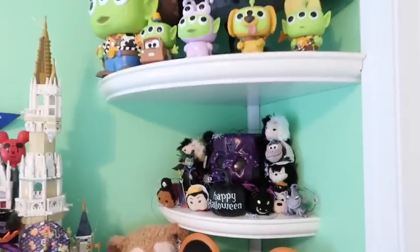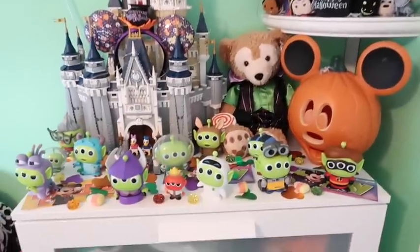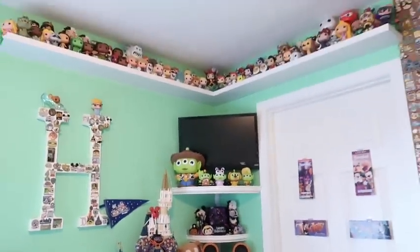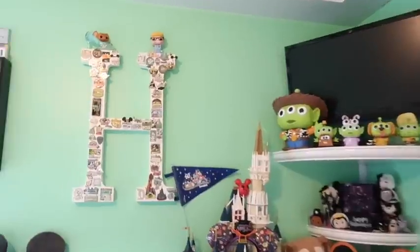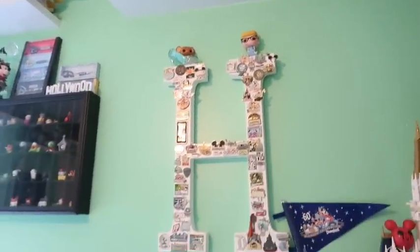And then above that we have all of my other Alien Remix pops that did not fit in the shelf below that. And then just backing up here for a moment, you guys can see my Funko Pop shelf for this area, and also my H that has a bunch of pins on it. I just did not move my Cinderella Pops back up yet, so they're just hanging out there for now.